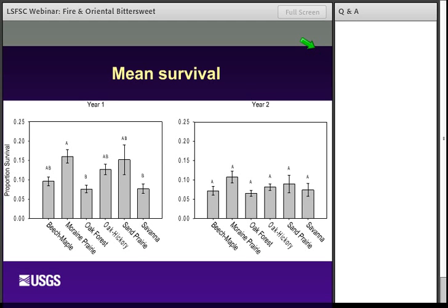So this is looking at plots that had germinants, not the ones that didn't have any, but just the ones that had germinants, and then what percentage of those survived from June to September, basically. So we have that proportion here on the y-axis. You can see that there's not that much difference between them. Moraine prairie, sand prairie, beech maple, oak hickory are all the same.